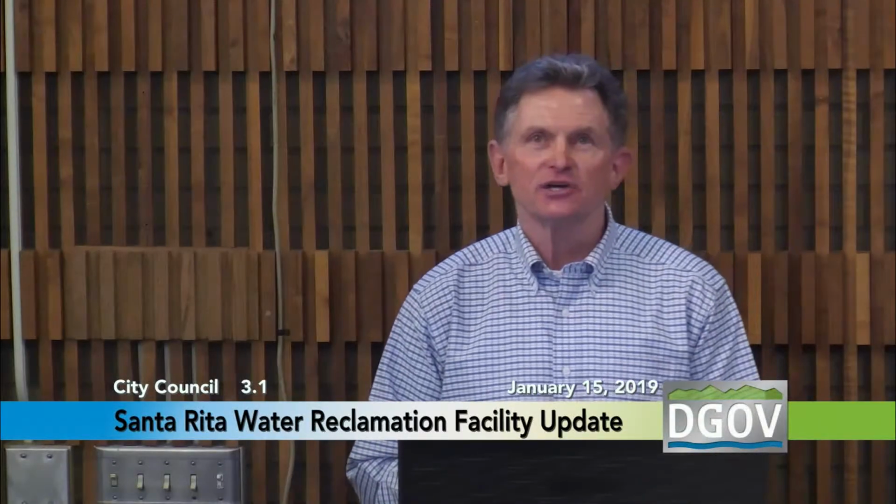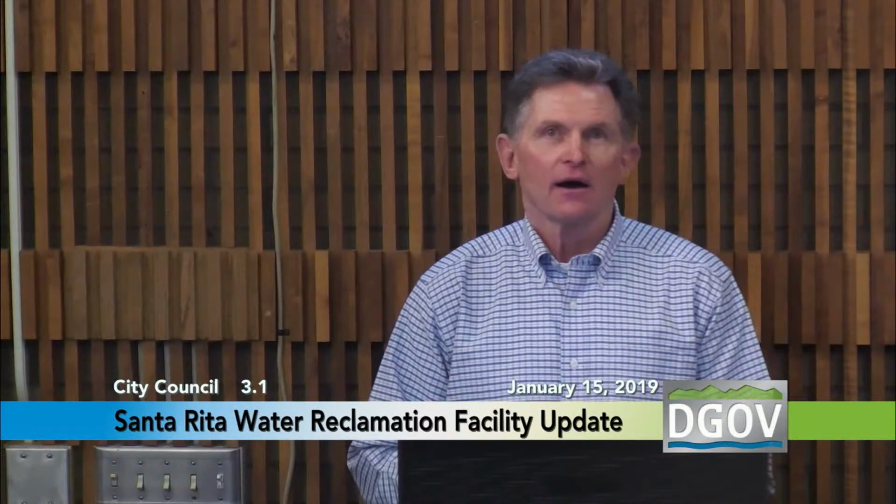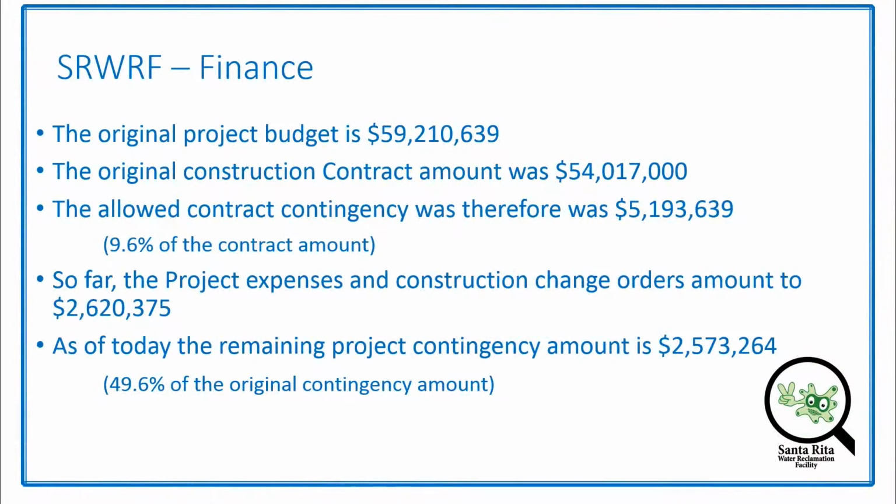So the original budget for the project was just shy of $60 million. The original construction contract amount with Archer Western was $54 million. This left $5.2 million for contingency. When we started the project, it was 9.6% of the contract amount, which is pretty good for a construction project of this size. It's pretty much an industry standard to be between 8 and 10%, so we were really good from the start.